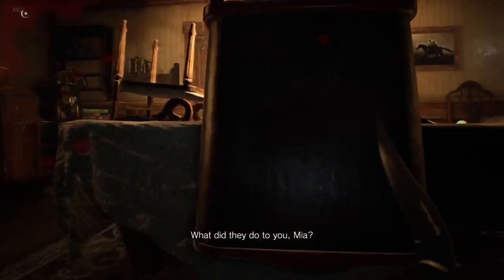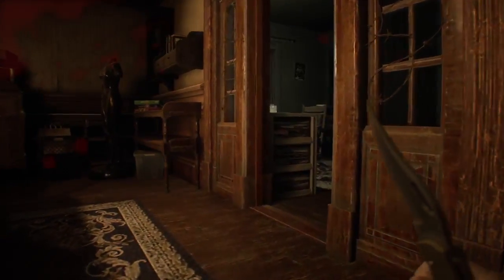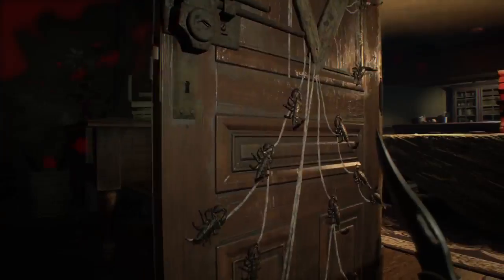But if we're lucky, we can hopefully go into that room that's right behind us where we got the broken shotgun and then get whatever else might be in there. What did they do to you, Mia? Shh, don't talk. Close this door. There we go. Very good.